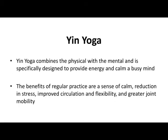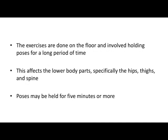Yin Yoga. Yin Yoga combines the physical with the mental and is specifically designed to provide energy and calm a busy mind. The benefits of regular practice are a sense of calm, reduction in stress, improved circulation and flexibility, and greater joint mobility. The principle behind Yin Yoga is the yin and yang concept of Taoism, which seeks to balance all opposites in nature. The exercises are done on the floor and involve holding a pose for a long period of time. This affects the lower body parts, specifically the hips, thighs, and spine.